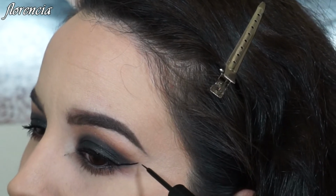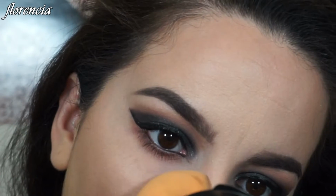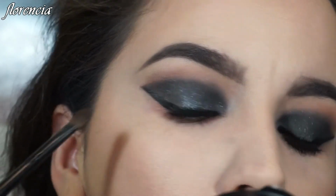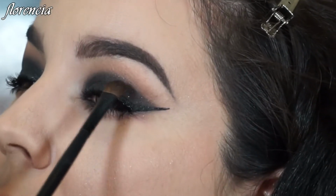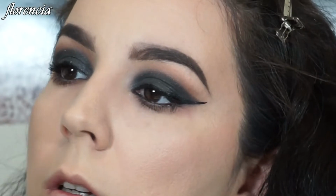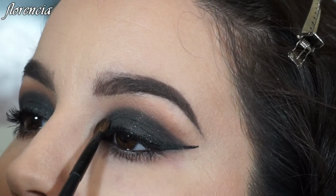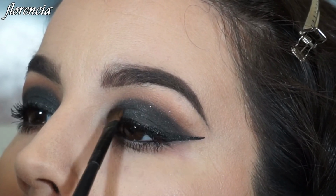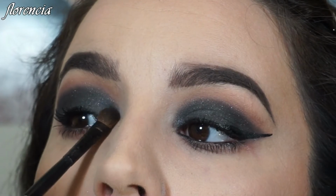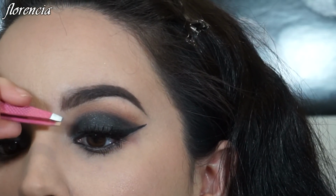So if you've been watching my videos, you know I talk about how I used to be so good at eyeliner, and now I just cannot create a wing. I don't know what it is. I think I need to experiment. But I'm just going a lot of back and forth here, building up the eyeliner. I tried to put some of this white metallic shadow on the inner corners, but it really didn't do much, so you can just skip this step. Unless you have a super intense white shimmery metallic shadow, I think that would look really cool.